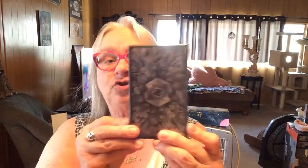Ooh. Well, what is in here? Oh, that's right. I backed it at the tier to get the Oddity Tarot as well. So, and of course, I didn't bring my scissors with me. Hold that thought. They're right back here.